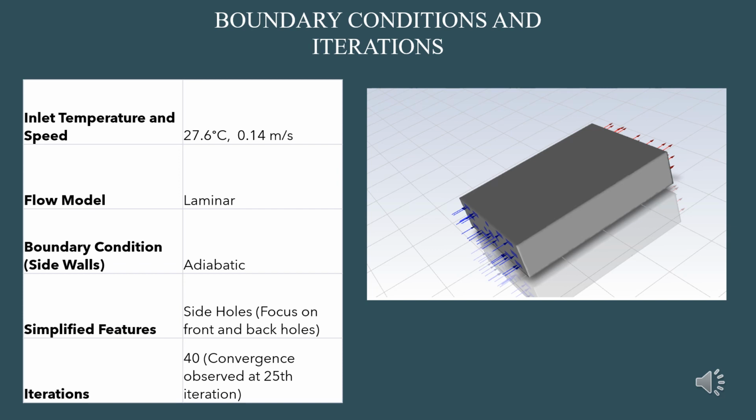Allowing us to focus our computational resources on the chip where they were most critical. The simulation ran for 40 iterations and achieved convergence around the 25th iteration. We included a buffer to ensure that the solution was thoroughly converged. The picture on the right shows the model with blue arrows showing the inlet airflow and the red arrows showing the outlet airflow from the model.